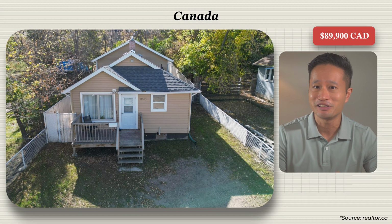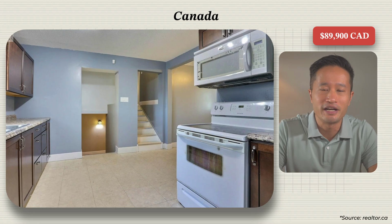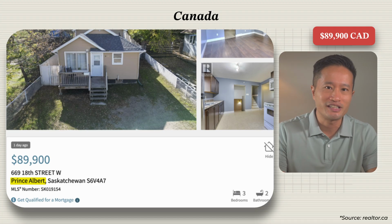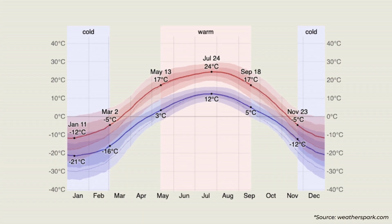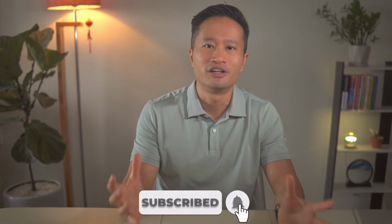And here's another house that I found under 100 grand, which actually looks pretty decent. It's got 3 bedrooms, a fenced-in yard, it's move-in ready, but it's in Prince Albert, Saskatchewan. Maybe the weather is nice there? Oh, yeah, maybe not. Okay, so there's not a lot of glamorous options in Canada for 100 grand. Well, let's see what the rest of the world has to offer.